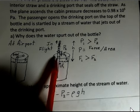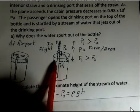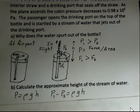We have pressure 2, we have pressure 1 inside the chamber here. Let's take that to be off to the side here at this water level in the bottle. It'd be pressure 1 at this point, and pressure 2 in the open drinking port.